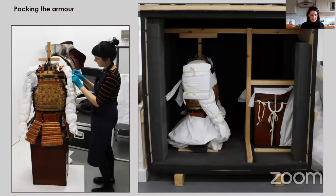Once the objects have arrived safely at the venue, the courier or couriers will unpack them and check them over. And to do this, we use the condition report that I mentioned before. We go through this with a member from the borrowing institution before signing and dating. And the same process is repeated at the other end of the loan before repacking.